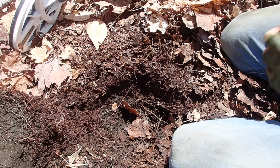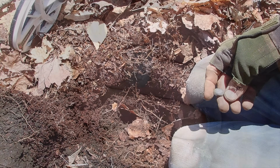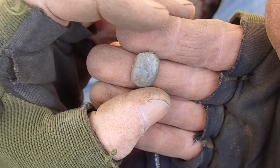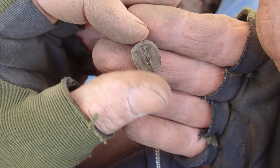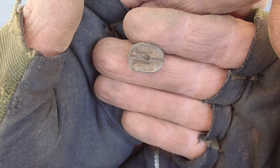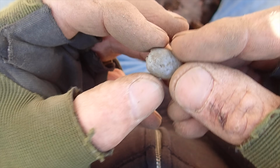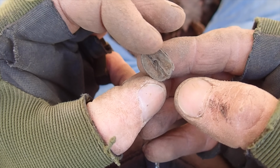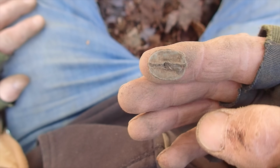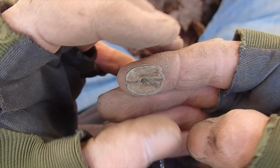All right, we've got a bit of a mystery here. It was quite deep. I barely heard it with my tiny little coil. I believe this is a lead, might even be a pewter of some kind. And that almost looks like there was a shank there, but look at how thick it is. It's definitely not like a fired musket ball or something like that.